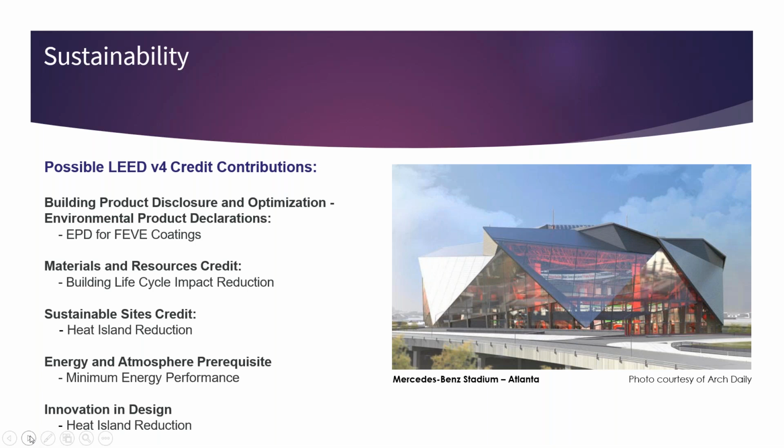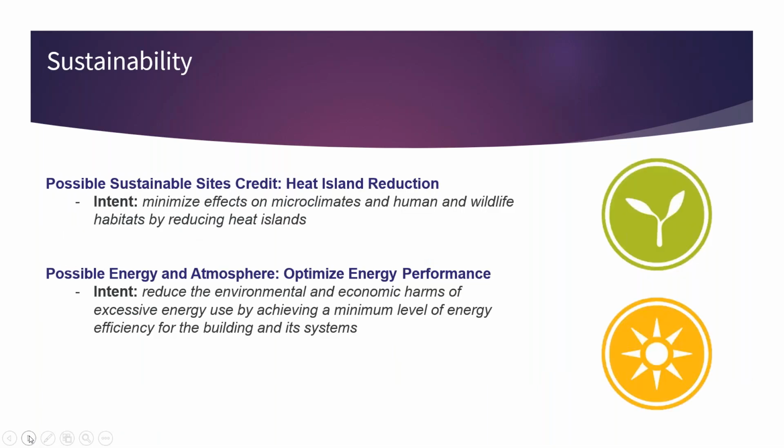It's just having an EPD for your powder coating is not enough, from my understanding. You need EPDs for several of the materials on the job site, but this can contribute to that. So I think that's important. This can also help with building life cycle impact reduction, heat island reduction, minimum energy performance, and of course, heat island reduction in the innovation and design category. Just a little bit more on that.